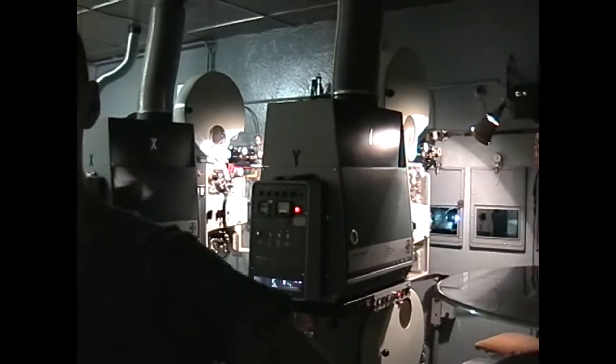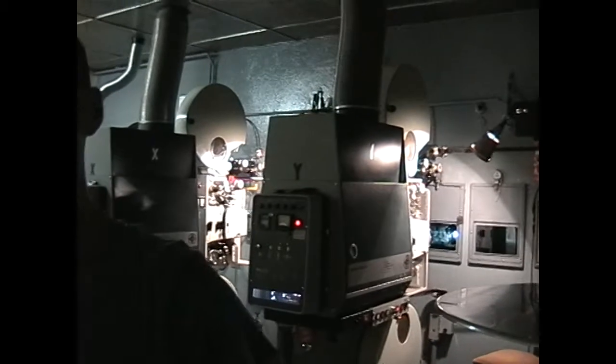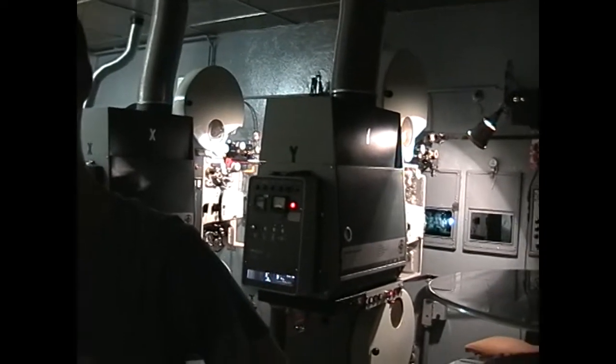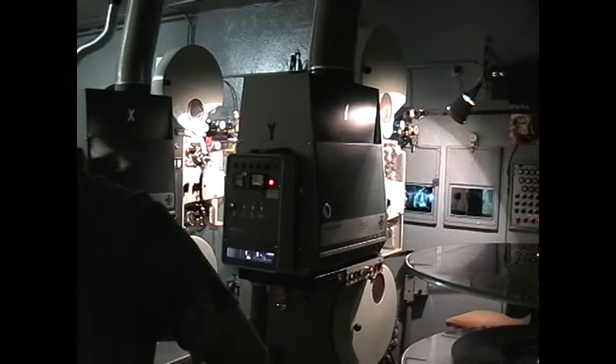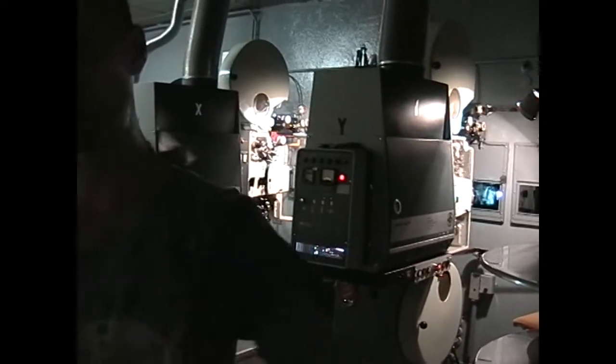Are there many of these projectors in what was old East Germany? Nicht mehr. Wir sind die Letzten. In Berlin oder überhaupt? Überhaupt. Die haben sie überall rausgeschmissen.